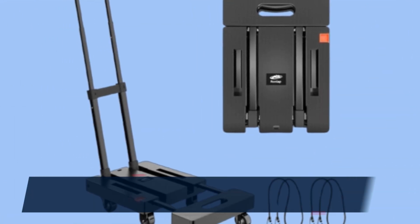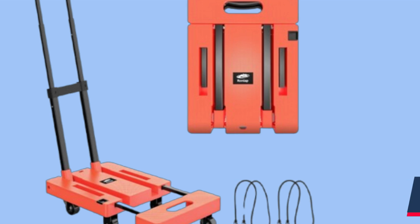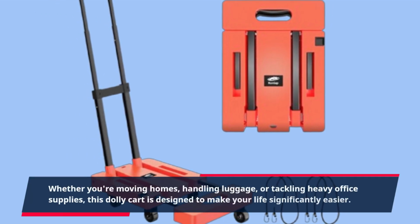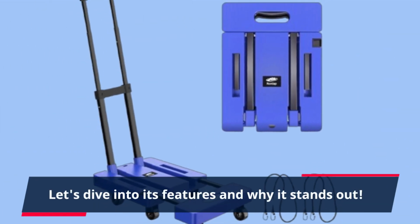Today, we have a special feature on what might just be the best toilet dolly available on the market, the Ronlap folding hand truck. Whether you're moving homes, handling luggage, or tackling heavy office supplies, this dolly cart is designed to make your life significantly easier. Let's dive into its features and why it stands out.